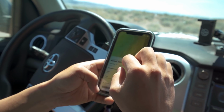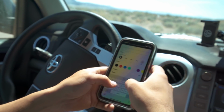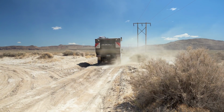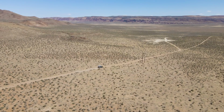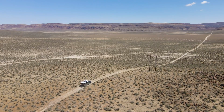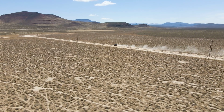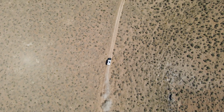Before continuing, we added a few waypoints to our map to be sure that we didn't miss any of our turns as we ventured up into a network of tiny dirt roads. Though the road was easy thus far, it featured deep ruts filled with fine dust that in wet conditions could make the road potentially impassable. Thankfully, we had pristine conditions for our journey.